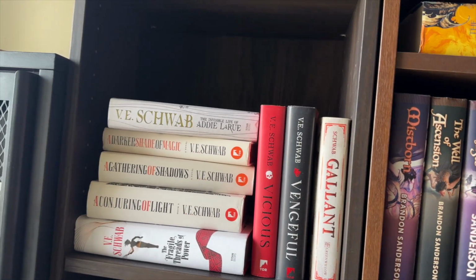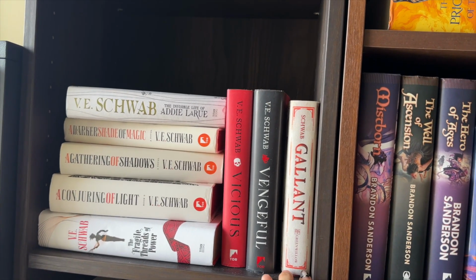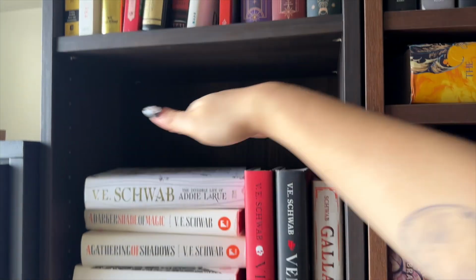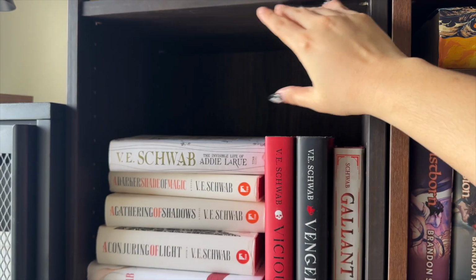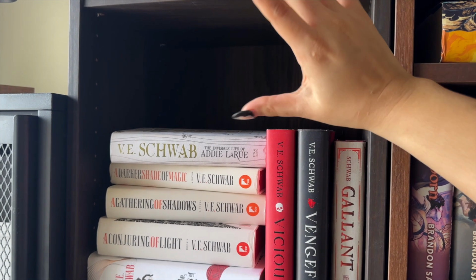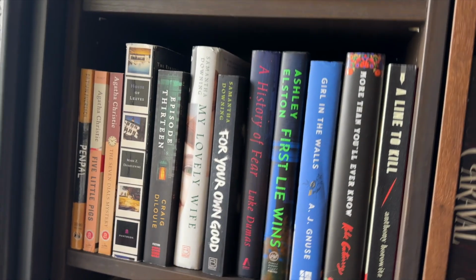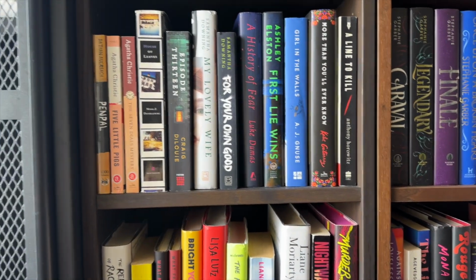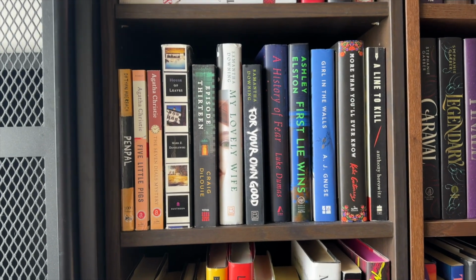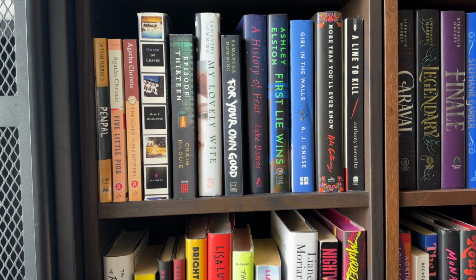And this is the first of its kind, a favorite author shelf. I just have so many V. Schwab, and I do like her books a lot. I also want to add a shelf here, like this one, but I haven't bought that yet. So this is not going to be this empty because I hate it when it's that empty. And then below that, I have my mixture of mystery, thriller, horror, because I don't have enough of each to make a separate section, so I just mix them all in there.